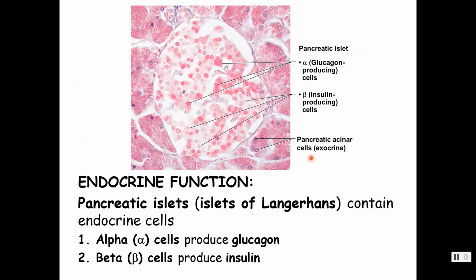Okay, so this is a slide of the pancreas, and when they looked at it, all they could see is that there are some really darkly staining cells and some pale cells. And so the darkly staining cells, they call the alpha cells, and the pale cells, they call the beta cells. So when things look different visually, they are going to have a different function. So remember, it's always structure and function.